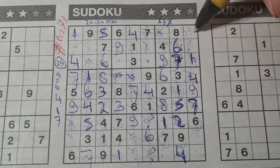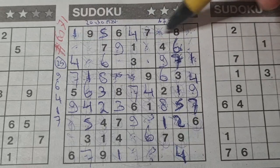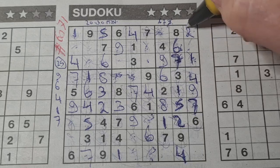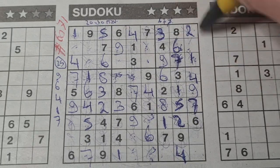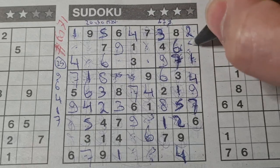Alright, 2 missing numbers in the first row. For numbers 1, the 2 is missing, and the 3 is missing. 2 and 3, 2 and 3. We have a 2 in this column, no 2 there. 2 should be here, and the 3 goes there. So 1 digit left in this big square. For numbers 1, 2, 3, 4, the 5 is missing.